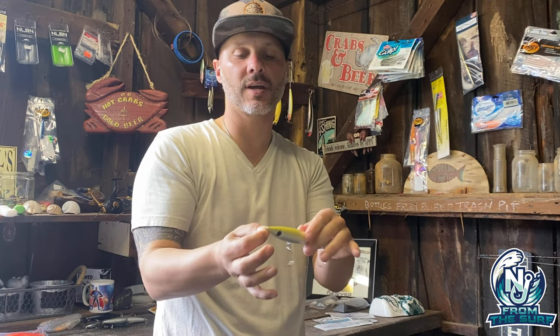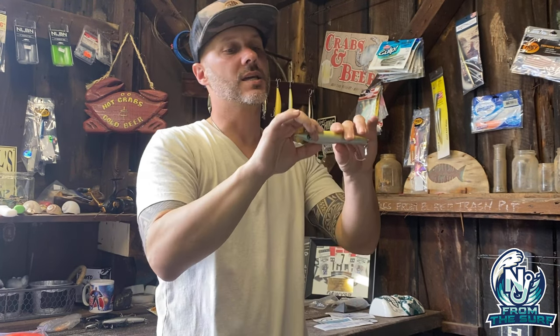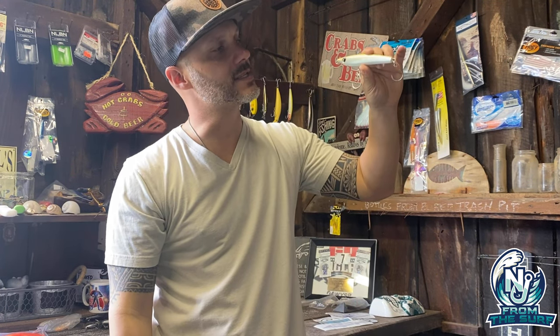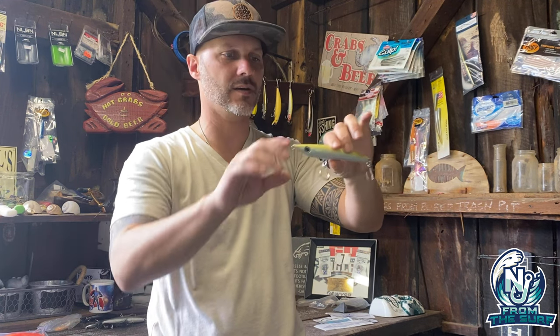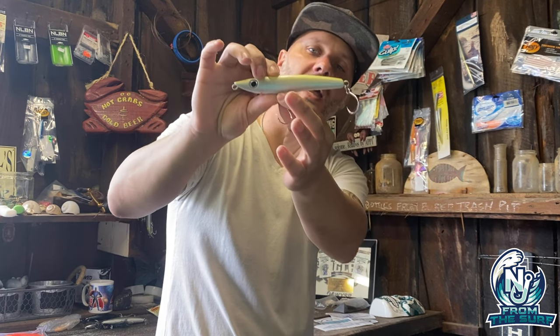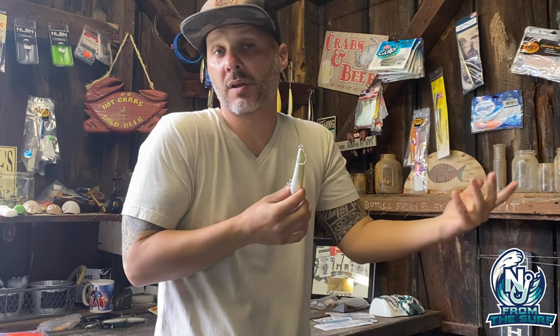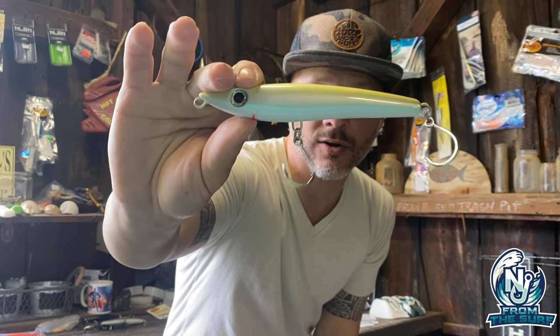There's guys out there, you talk to them, and they swear by the single inline hooks. You talk to guys out there and they say that you miss more fish with these style hooks than you do catch fish. You talk to some guys and they'll have a single inline in the back and a treble in the front. I just don't have enough experience with them to give you an opinion personally one way or the other. Please share your opinion in the comment section down below. Let me know what you think of these single inline hooks for plugs.